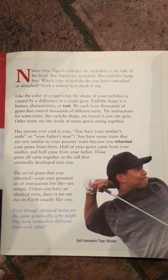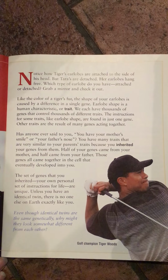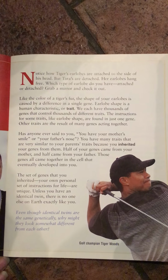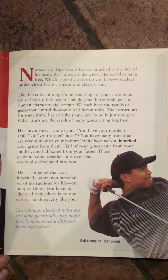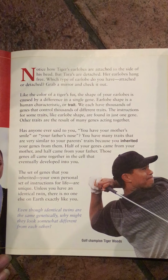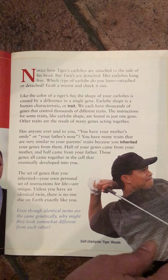Half of your genes came from your mother and half came from your father. Those genes all came together in a cell that eventually developed into you. The set of genes that you inherited, your own personal set of instructions for life, are unique. Unless you have an identical twin, there is no one else on earth exactly like you.